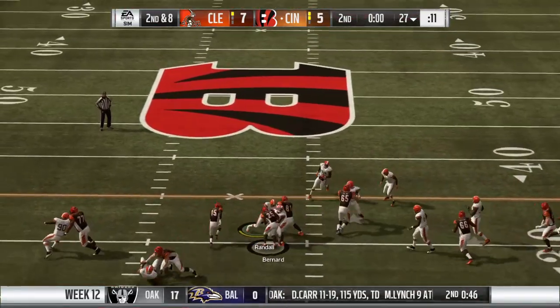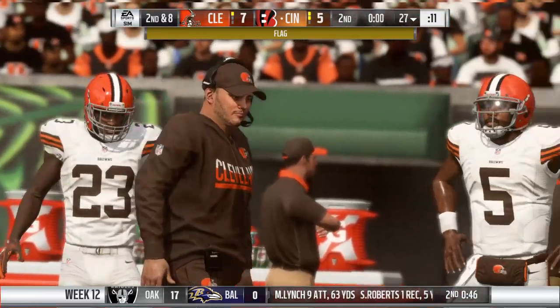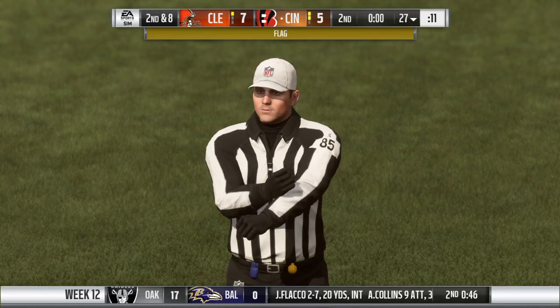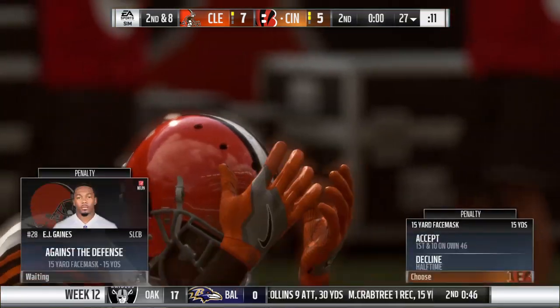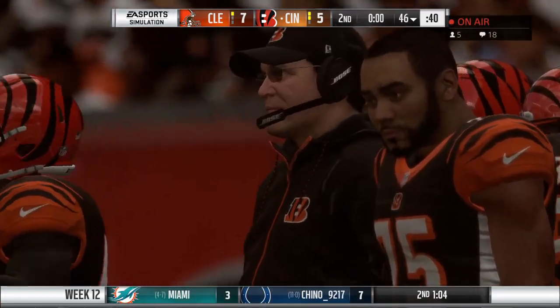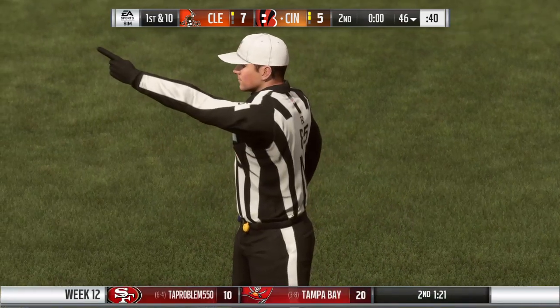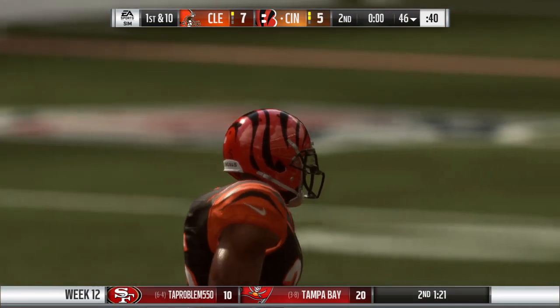Here's Bernard. And he'll be brought down somewhat awkwardly here, and a late flag as well. I think this one's going to be a face mask. Personal foul, face mask, defense. So that flag will cost him 15. And it doesn't matter anymore how you get the face mask. Any part of it is going to be 15 yards.